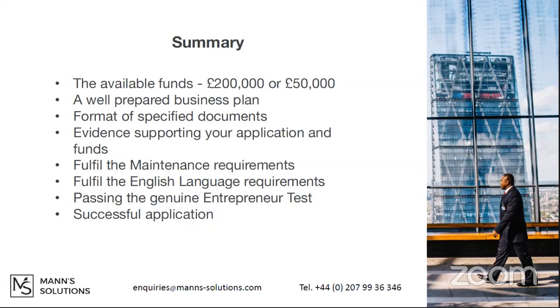You must also consider to ensure that your chosen business will sustain in the UK. It will be attractive to the UK economy, and your business plan is well documented and detailed.